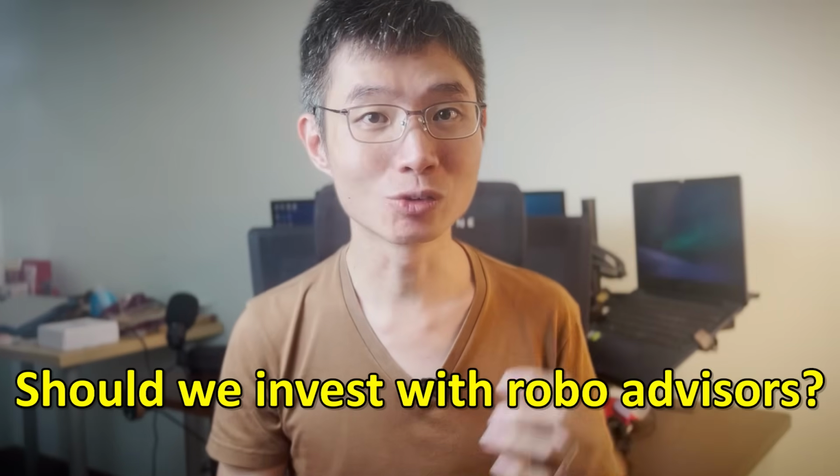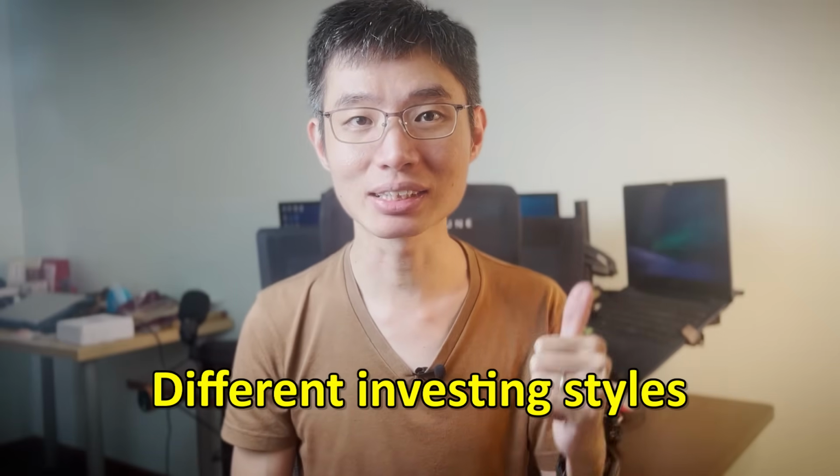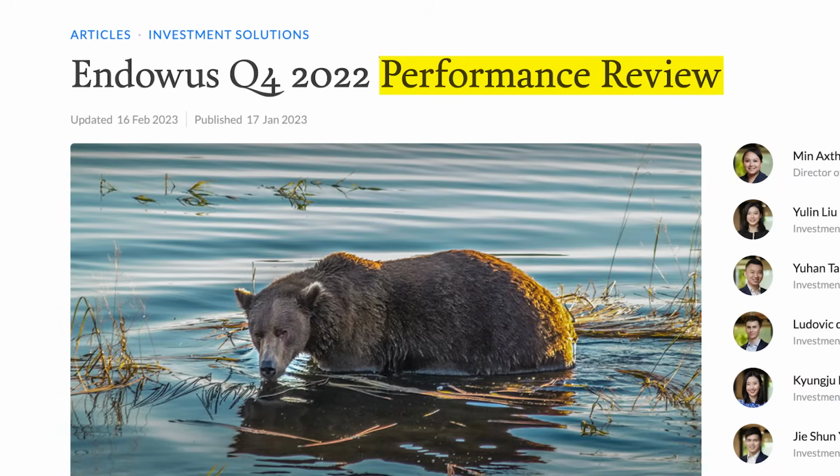Should we invest in robo-advisors? Which robo-advisors should I use? These are the questions that I get regularly. And it's hard to answer these questions, yeah. That's because each of the robo-advisors has different investing styles, different holdings, and different fees. And while some robo-advisors publish their reports, others do not. And that makes it hard to compare their performance.